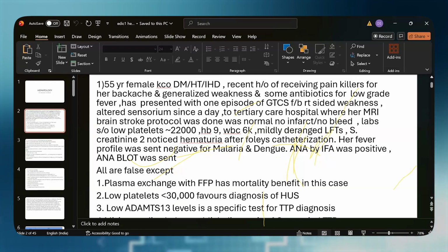This is the protein that is needed to cleave von Willebrand factor multimers. Generally, these von Willebrand factor multimers, if they are not cleaved, cause thrombosis in microvessels. So all the organs, including brain, kidney, skin, all the organs might get involved because of the blockage by these von Willebrand factor multimers, because that is not cleaved due to the deficiency of ADAMTS13.